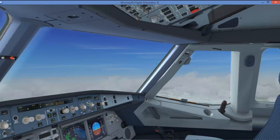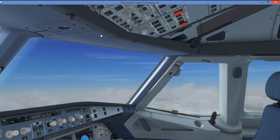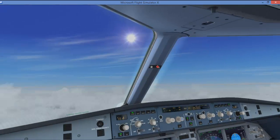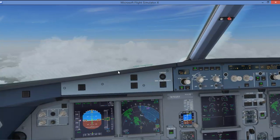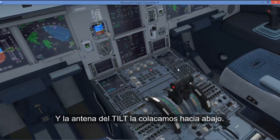Okay, let's go through the descent preparation checklist. Seatbelt signs on. Off. Landing information received. Altimeter standard. Air radio checked. Checklist complete. Initiating descent. FMA check. Radar tilt.